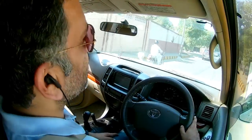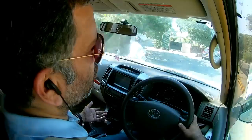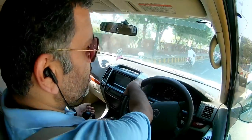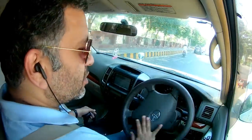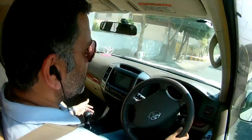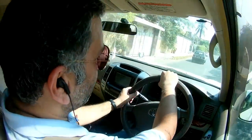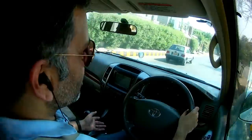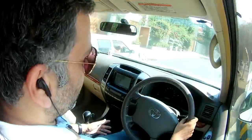So if you're getting a car in this price range, what are your options? Either you can get a first generation Fortuner. Let's just try the turning cycle first. So yeah, the turning cycle is decent. So in this price range, either you can get a first generation Fortuner or you can get this. Now they both have the same engine.